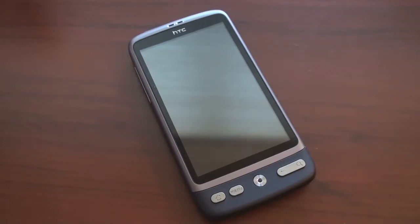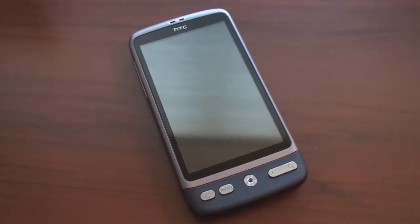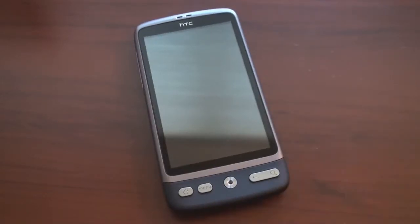Back at Mobile World Congress, they announced this device along with the HTC Legend and the HD Mini, and of those three devices, the Desire, this one right here, is absolutely the most powerful device that HTC has ever released that runs the Android platform. On the inside, it's very much like a Google Nexus 1, but actually a little bit better.